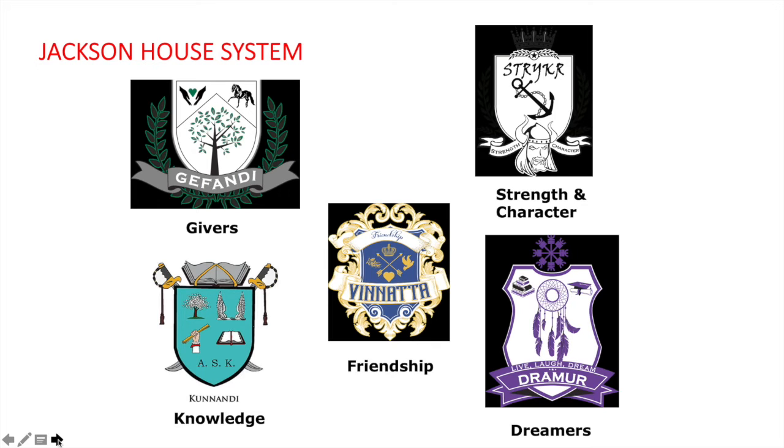Now, one of our unique pieces of our culture here at Jackson is our house system. We have 5 houses, and every student and faculty and staff belong to one of those houses. Students are randomly assigned a house when they start at Jackson, and they stay with that house until they leave Jackson. The house system promotes bonding, friendships, competition, and community service.